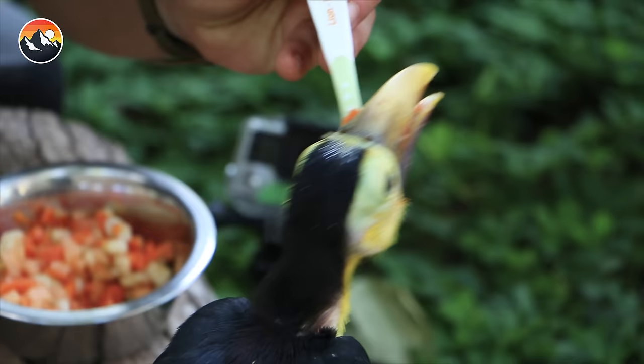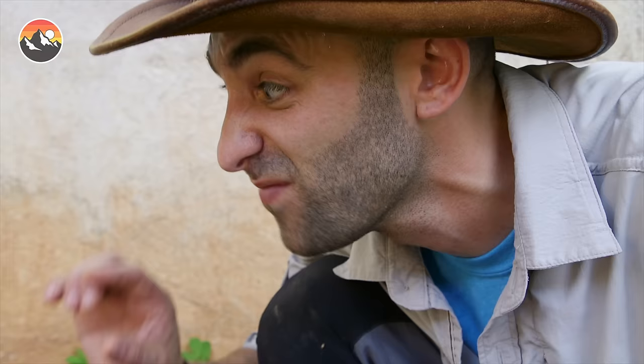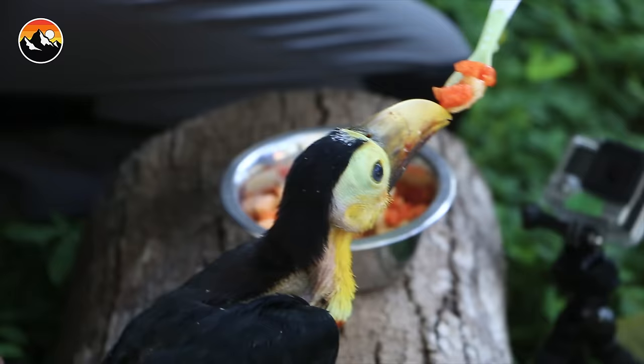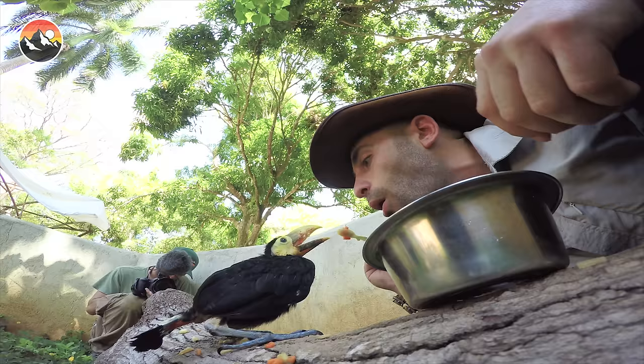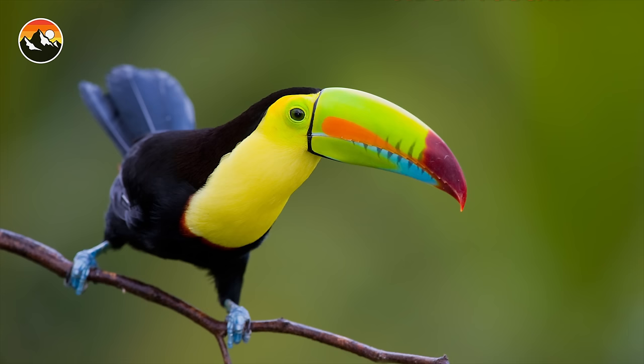There you go. Oh, he's eating the spoon. Look at that beak, quite the chomper. There you go, coming in hot. There we go. And although it's a juvenile, that beak could still give me a pretty good chomp, so I want to keep my fingers away from there. That's why I'm using a spoon. Here you go. When fully grown, the toucan's bill can be nearly 7 inches in length and will continue to evolve in coloration, being a mix of red, orange, and green.